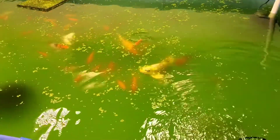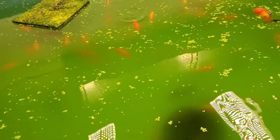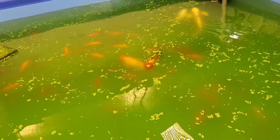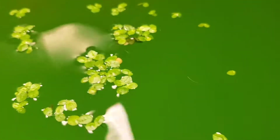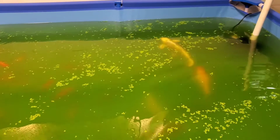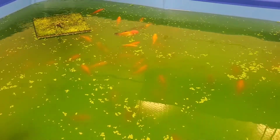In today's video I'm showing off the garage pond, and I just fed these guys some duckweed, and you can see that green stuff floating all over the water there. That right there is duckweed, and the fish really love it. We've got the koi, tilapia, and goldfish in here, and they get this treat once a week.